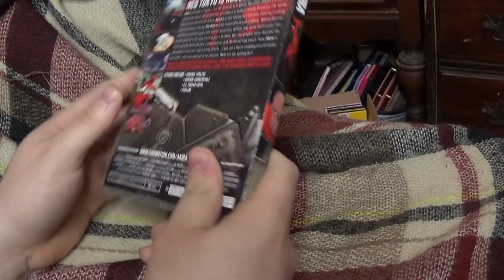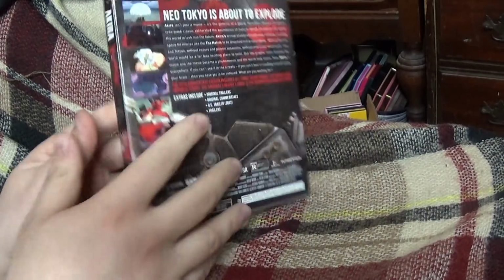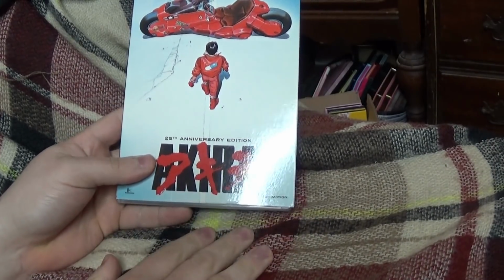The books are awesome. Give a lot of backstory. Pretty long runtime. Kind of gruesome. Fantastic though. And just great movie.